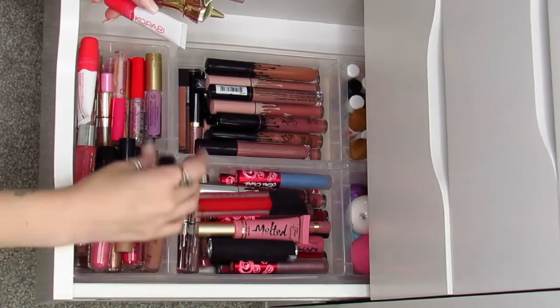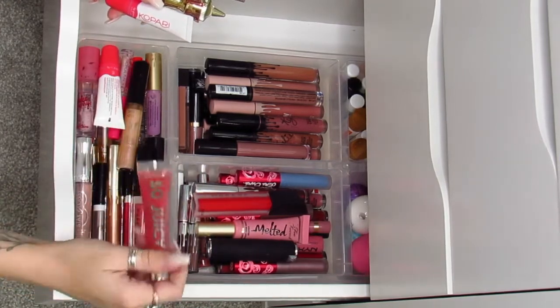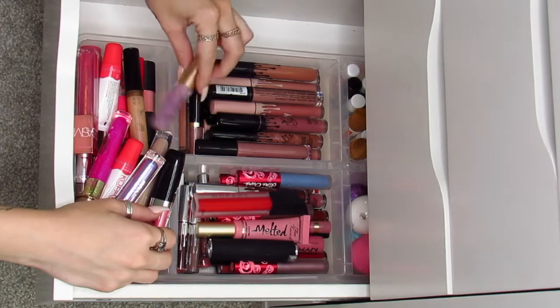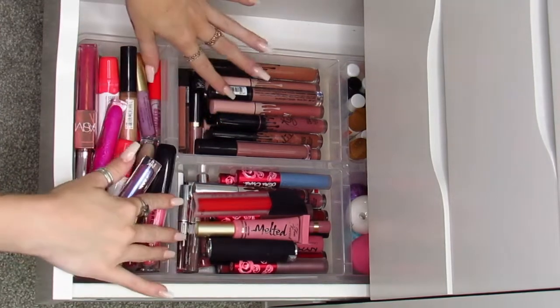We have some Kylie, some NYX, some Marc Jacobs. We have this ColourPop So Juicy gloss. These are some of the best glosses ever. And then just a couple randoms down there. We have this Too Faced lip injections and some MAC down there as well.